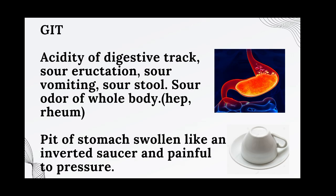Next, coming to GIT. There will be acidity of the digestive tract, especially in the stomach. Sour irritation, sour vomiting, sour stool, sour odor of the whole body. The other remedies are Hepar and Rheum. The pit of the stomach is swollen like an inverted saucer and is painful to pressure.